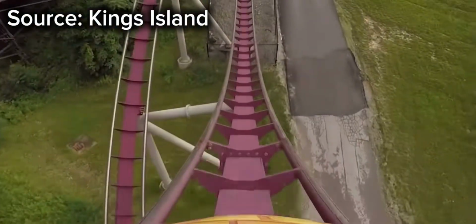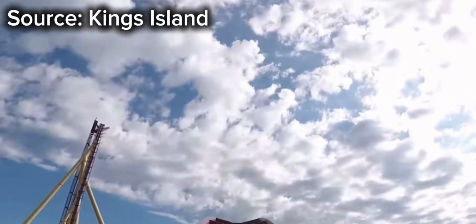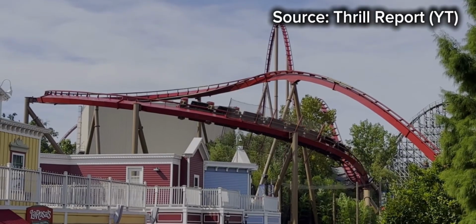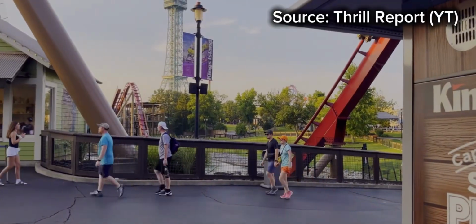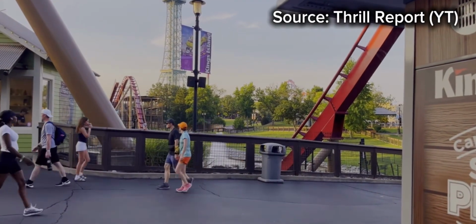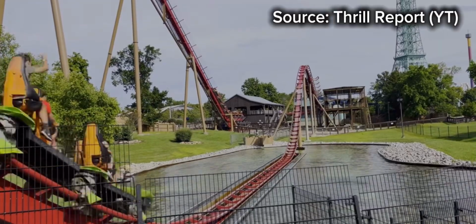You then drop and go into two tamer hills, which I didn't find as thrilling as the first few, but are still very fun. You then take another upward helix to the right and into the splashdown, which is debatably the coolest coaster finale I have ever experienced. That concludes your ride on the Superior coaster at Kings Island.